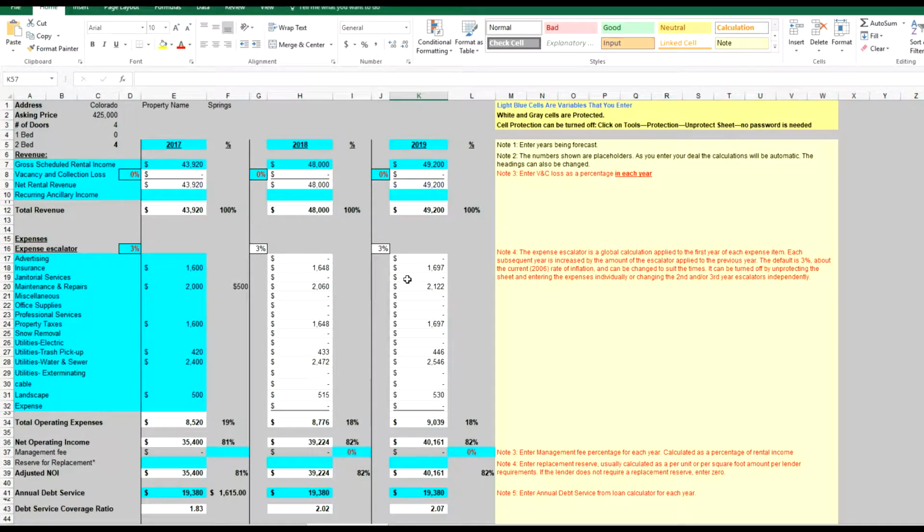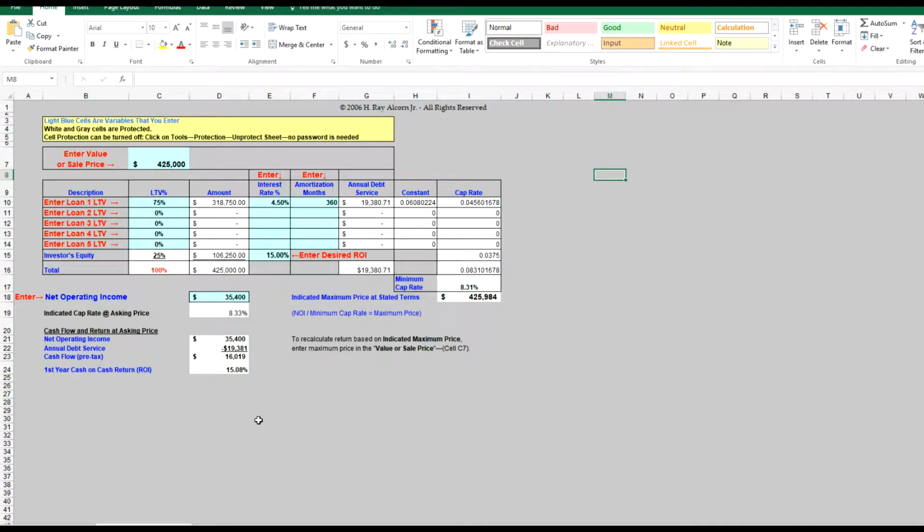This is a fourplex, and this is in Colorado, and its asking price is $425,000, and there's 4 doors, obviously, fourplex, and they're all 2-bed, 1 bath. And we first of all start out over at our cap calculator. So into our sales price of $425,000.